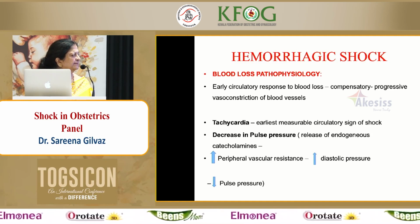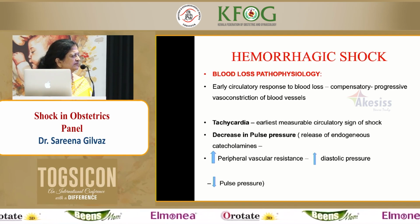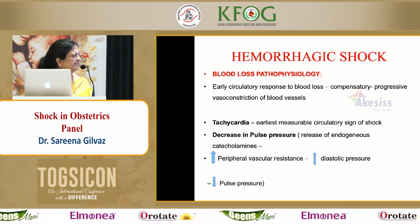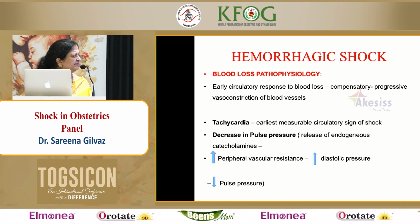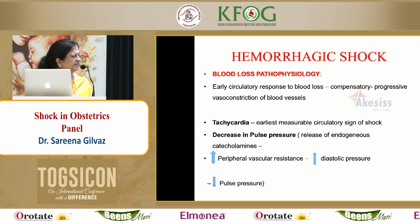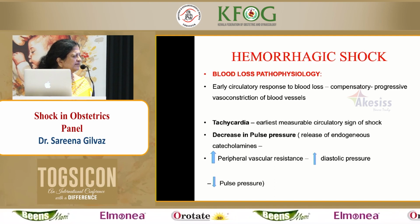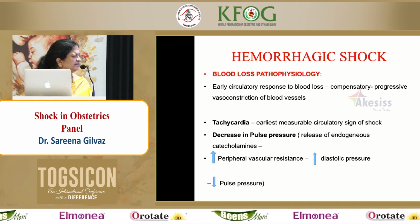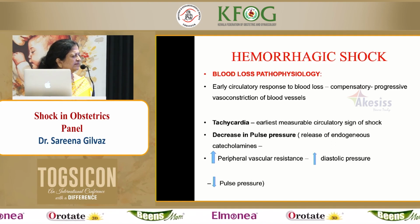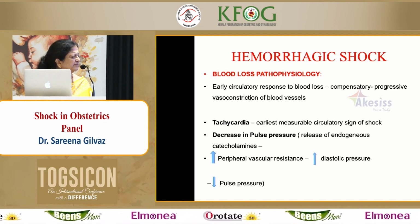Now coming to the classification of hemorrhagic shock, again we borrowed the classification from trauma: class 1 hemorrhage, class 2, class 3 and class 4. One thing that you need to remember is the physiological change in pregnancy: plasma volume expansion happens to the tune of 50%, and RBC expansion to the tune of 30%, and you see physiological anemia. So when you are calculating the blood volume in a parturient, it's almost about 90 to 100 ml per kilo body weight, unlike a non-pregnant woman, which is about 65 to 70 ml per kg. So that is very important.